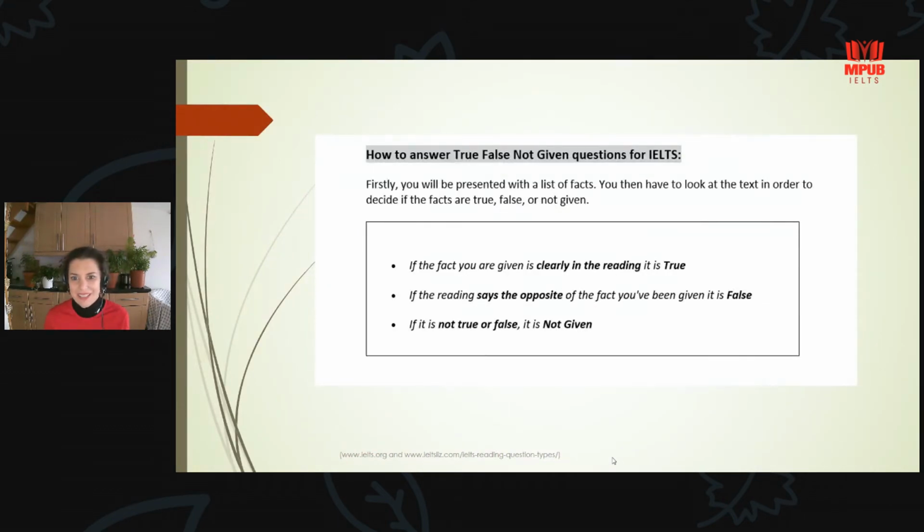How to answer true, false, not given questions. Firstly, you'll be presented with a list of facts. Remember, it could be a smaller number or a larger number. And then you will look at the text in order, in sequence, to decide if they are true, false, or not given. So if the fact you're given is clearly in the reading, it's true. The opposite of what you've been given is false. If it's not true or false, it's not given.